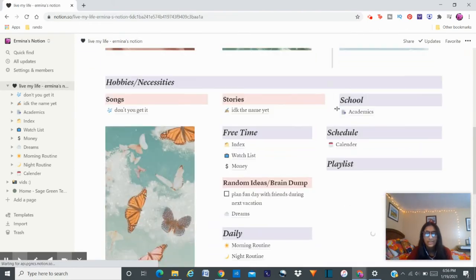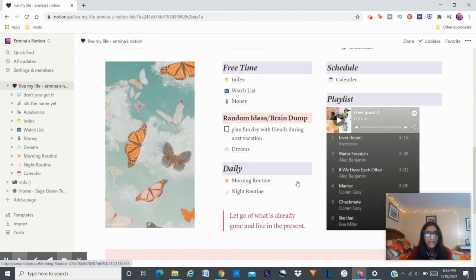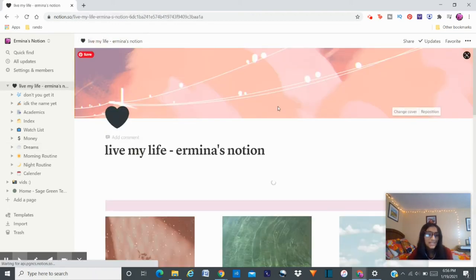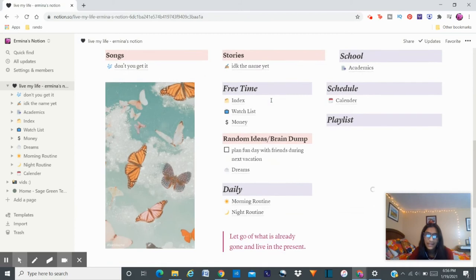Nothing really special. Over here, we have some random ideas or a brain dump. If an idea pops into my head that's like, oh, that's a really good idea, I usually write it down here so I don't forget it. And over here, I decided to add a dream journal. I haven't added any dreams yet because I haven't updated it. I have a lot of weird dreams, but we're not going to talk about it.